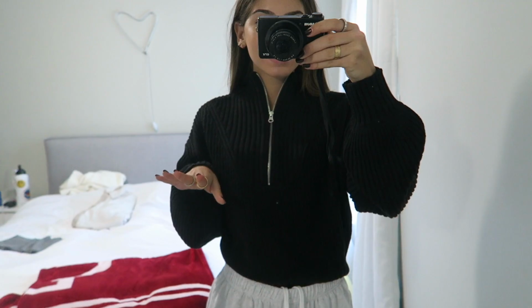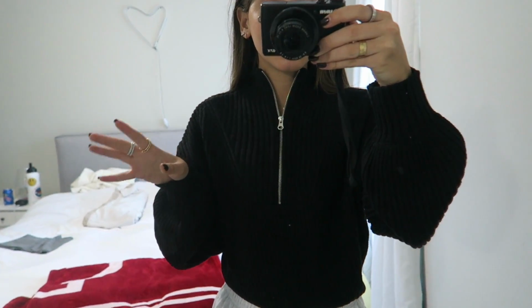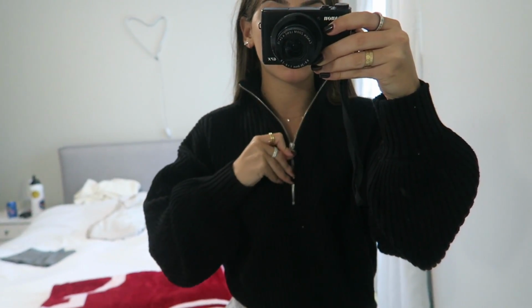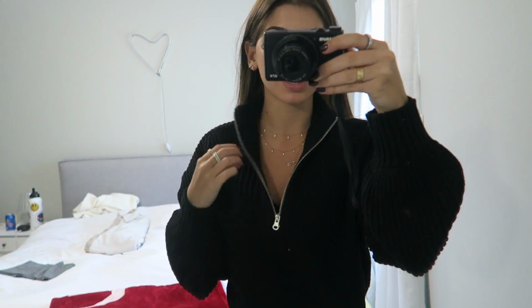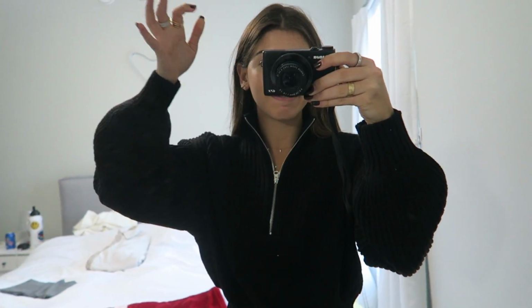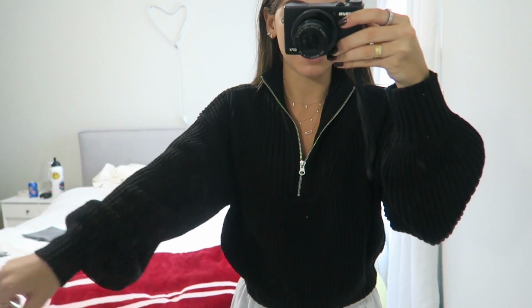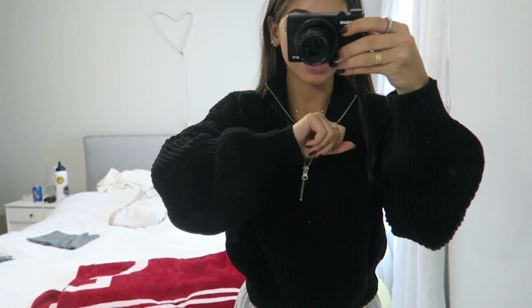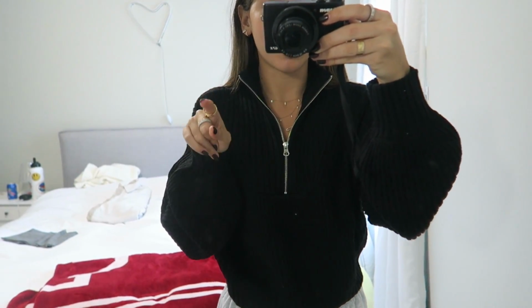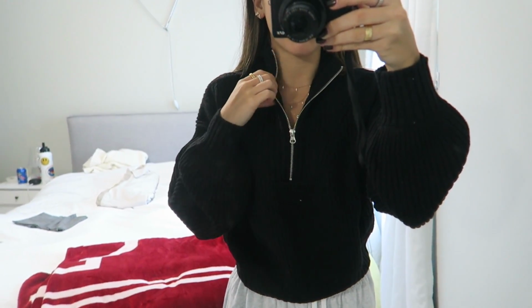Okay, this is probably my favorite thing. I freaking love when sweaters have high necklines, and the zipper is so cool because you could totally just zip it up or down depending on whatever you want and are feeling. I also love the sleeves on this because they're a little bit more oversized and then tighten up around your wrist area again too. This is also another major fall essential. They're crushing it with the fall clothes, guys.